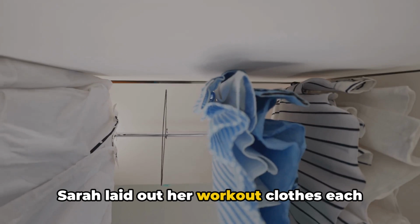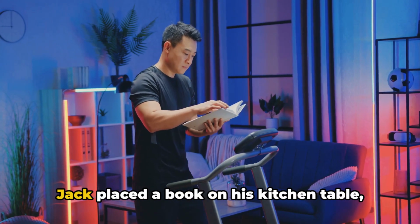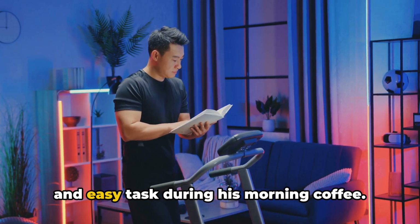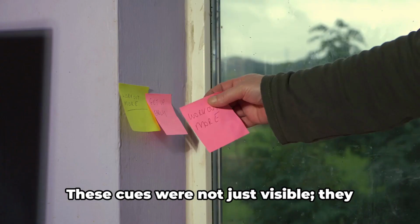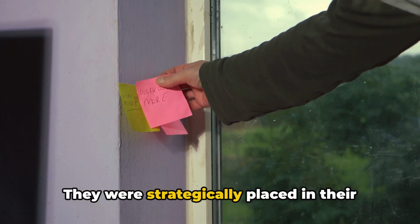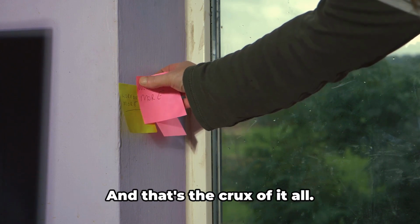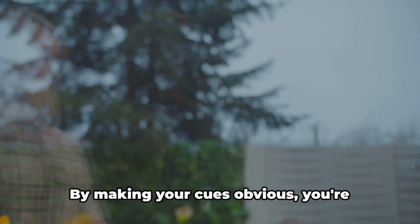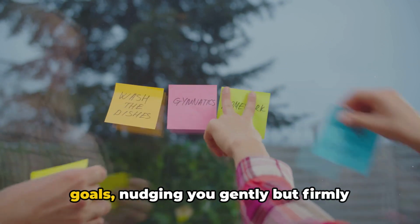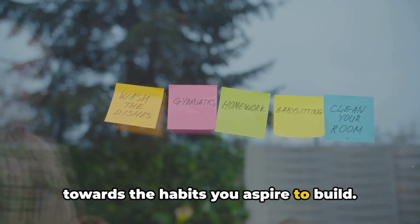Sarah laid out her workout clothes each night, making her morning exercise routine an obvious choice. Jack placed a book on his kitchen table, making his goal of reading more a clear and easy task during his morning coffee. These cues were not just visible, they were strikingly obvious. They were strategically placed in their environment to ensure they were noticed and acted upon. And that's the crux of it all. By making your cues obvious, you're creating an environment that supports your goals, nudging you gently but firmly towards the habits you aspire to build.